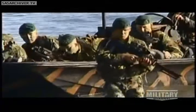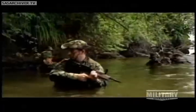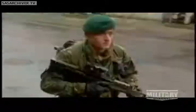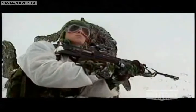The Royal Marines would use well-trained units which can do a variety of jobs. They can either be inserted amphibiously or they can be put in by helicopter. And they can actually operate in a variety of different sorts of terrain. Fighting in all environments demands firearms that can cope with extreme conditions and a lot of abuse.